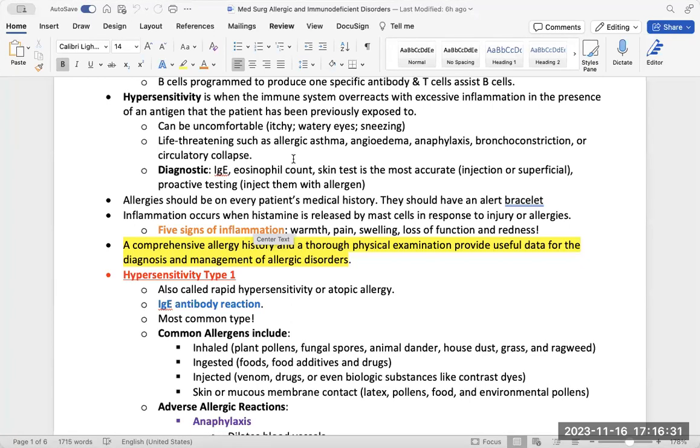And it could be life-threatening because these allergic responses can turn into things like anaphylactic shock or angioedema or even bronchoconstriction and possibly circulatory collapse. So that is why it's really important for babies or anybody to get tested for allergies, or if they start getting responses to different stimuli that they never had before, to get tested because they can be life-threatening.